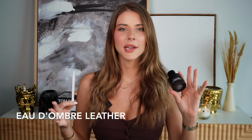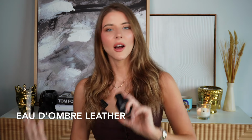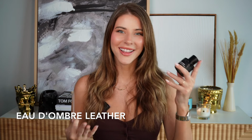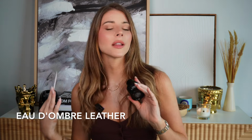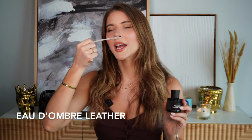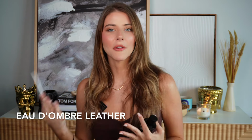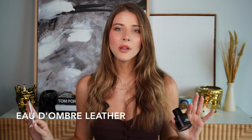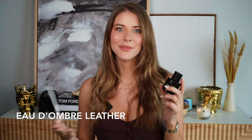It is so good. Now, the performance on Eau d'Ombre Leather is going to be the softest, which should be expected because that's literally what Tom Ford is telling us, that this was meant to be a softer, more mild version of ombre leather. In my testing, each time that I've worn it, I've gotten a solid anywhere from 5 to 7 hours on my skin, which is not bad at all. It's totally doable. And I think that it makes it even better as a sexy nighttime date night scent.